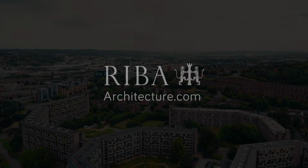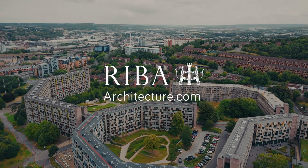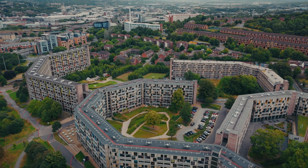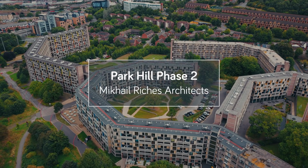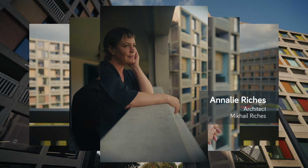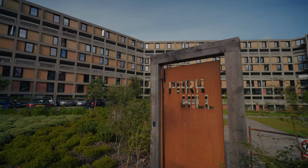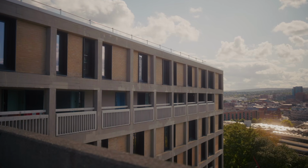It was just really difficult to wander through this building in the state that it was in and not feel the lives lived here. We were really interested in what people had done to make these flats into their homes. Park Hill's a really important building for Sheffield. Like it or not, it really kind of contains the history and the stories of people of Sheffield through some quite difficult times for the city.